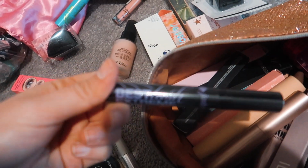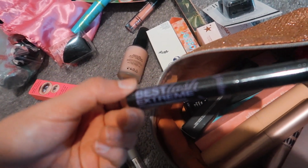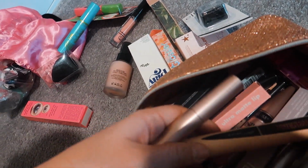I don't even know if they make this anymore, so I'm not even sure how long I've had this, but this is the Jordana Best Lash Extreme. This used to be like everything. I have that in here. I just have a bunch of mascara.